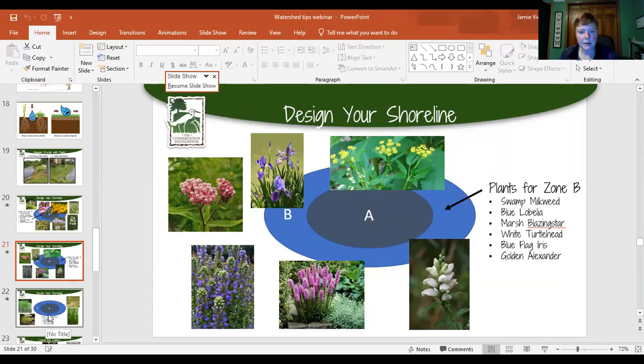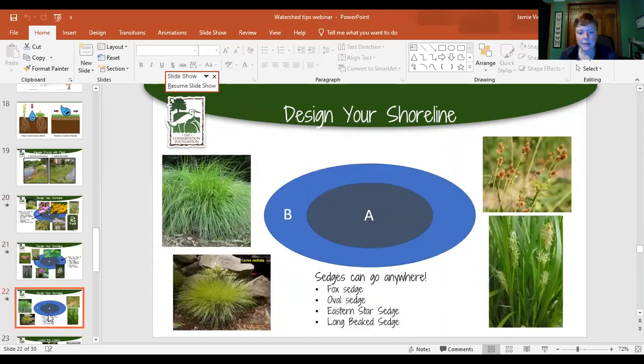And then the sedges. We've got edges and we've got sedges, and sedges have edges. All right.